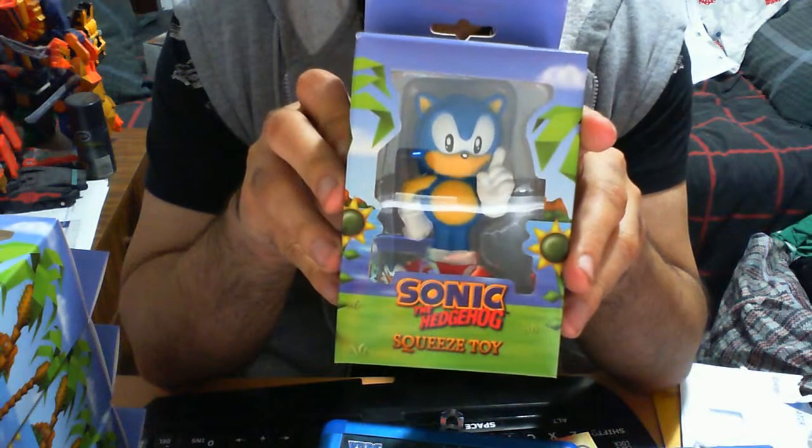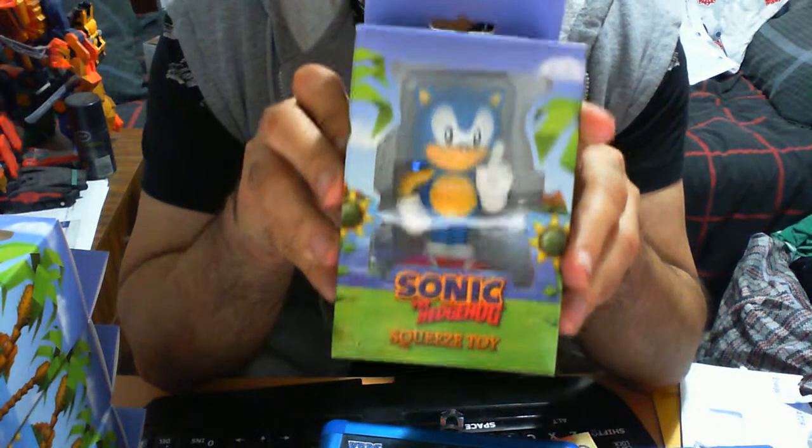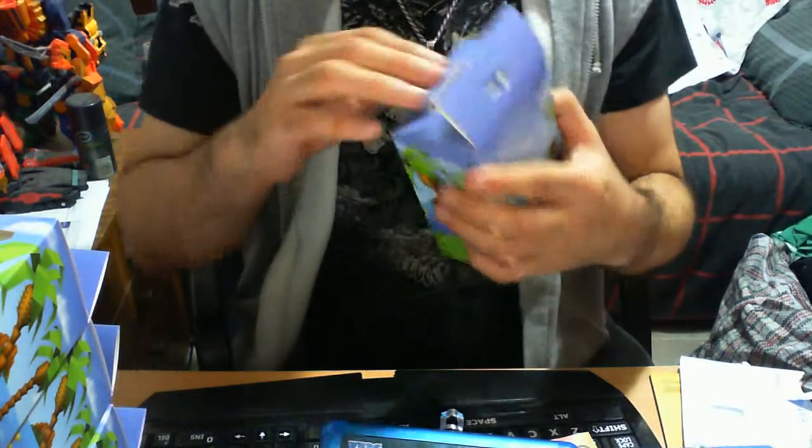Funny enough, this was actually released in Australia only, from what I could find out, and it was only ever released through our version of EB, our version of GAME. So it was actually quite interesting. This was only released in Australia. It's unique in its own right, and I did quite like it. I picked this set up about last year.